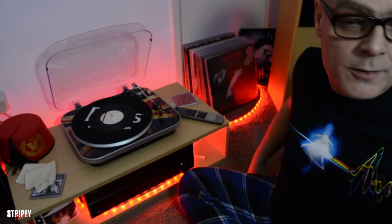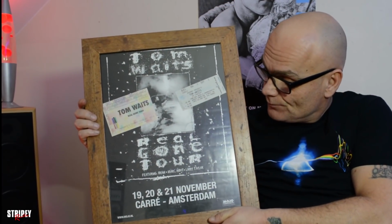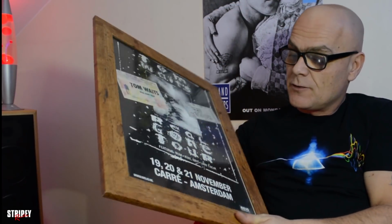And on this wall behind me here is my chair that I sit in and listen to the records, with my Rain Dogs poster behind me, and this needs to be mounted on the wall yet. My Real Gone Tom Waits tickets and stuff from when I went to see him.